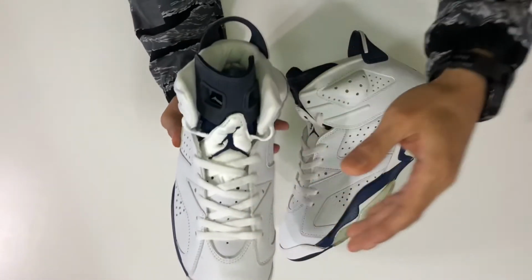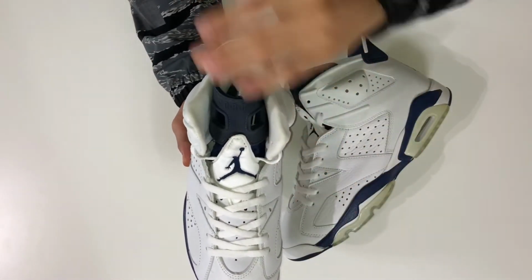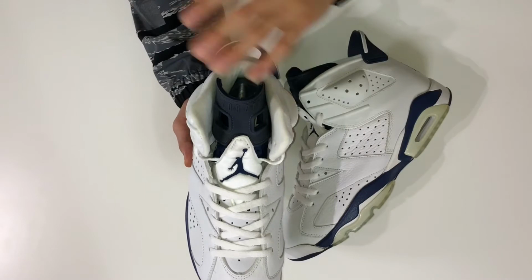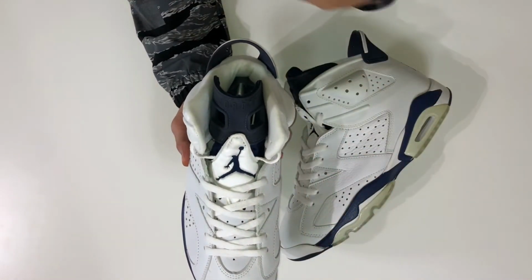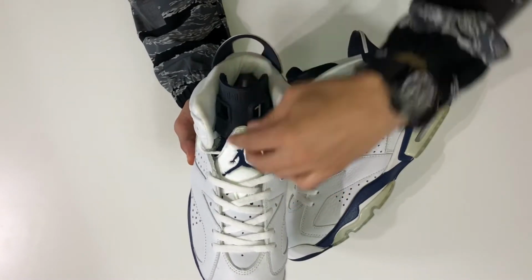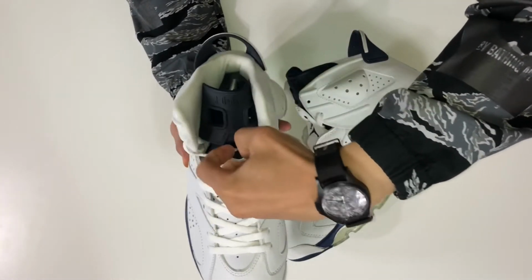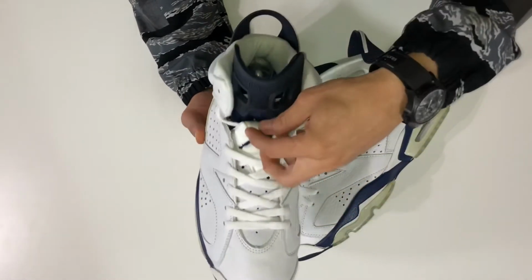So let's go to the tongue, guys. I absolutely love it. All neoprene, and again, very Huarache-esque, and very much that time period. I love the feel of that. It just feels good. I feel it's very breathable. I like it. I love the huge Midnight Navy Jumpman logo. And then like all 6s, when you take this piece off, you get your midnight backing right here as well. I love the tongue, guys.